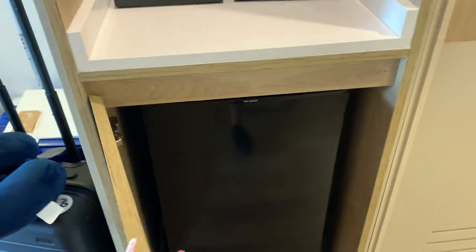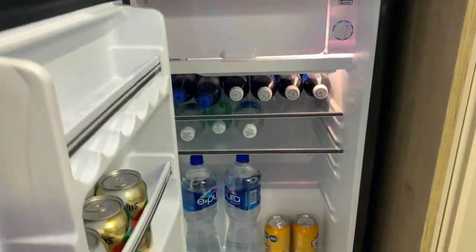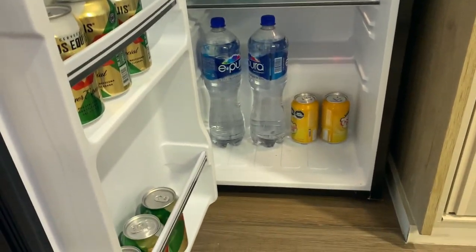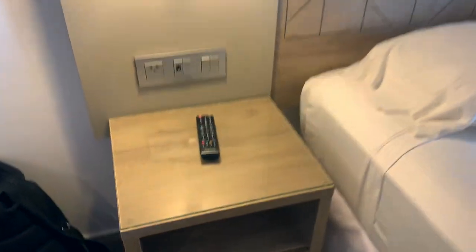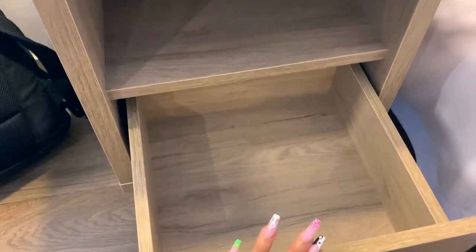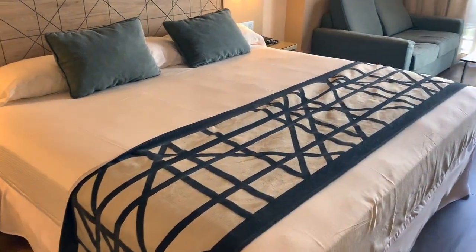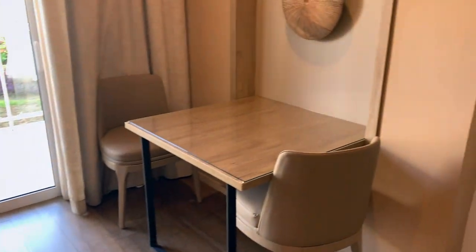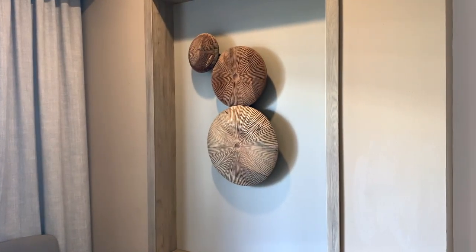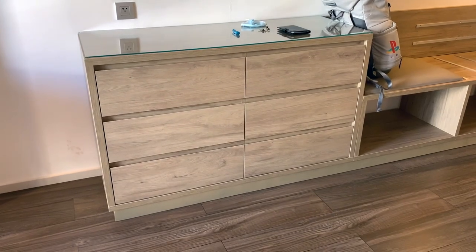Moving on to the fridge, it's actually hidden in this little area right here. And everything in the room is included. It is fully stocked with different juices, waters, beers, really anything. Room service is also included in the all-inclusive price. Then you come over here, you have multiple wardrobe spaces, a nice, beautiful king bed. And then you do have a couch over here. It's not a pullout, and then a separate table. The decor is really beautiful too. So then you also have the flat screen in the room, and then it does come with the 6-drawer dresser.